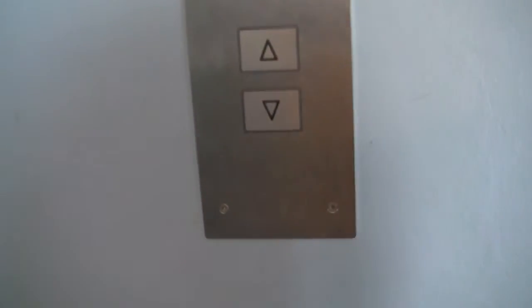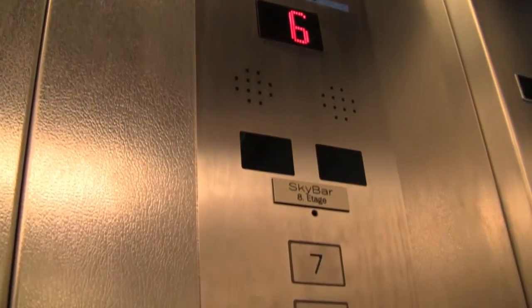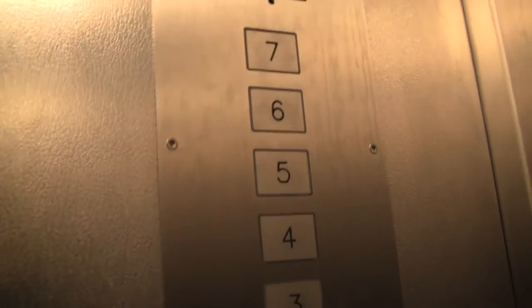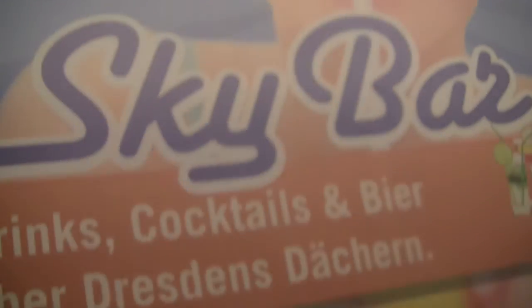Right, let's have a look at the lift. So it's EG for down to reception. So FB. It's a 13 person lift. It goes up to the 7th floor and then it's stairs up to the skybar on the 8th floor. Skybar's open from 6 o'clock in the evening and it gives you panoramic views over this part of the city. I'll try and get there tonight if I can. And for your reassurance, the lift is video controlled.